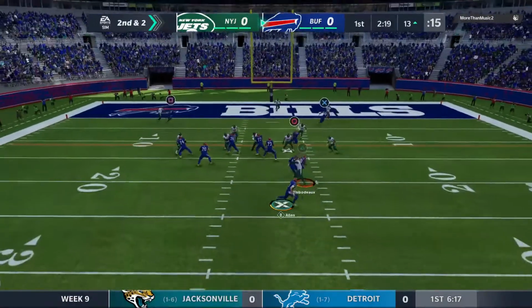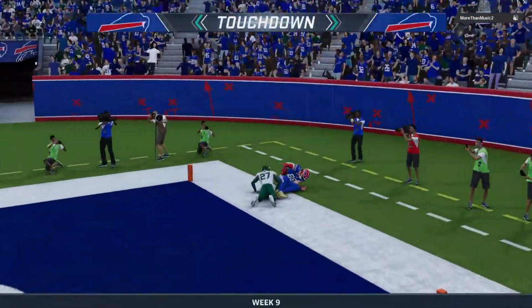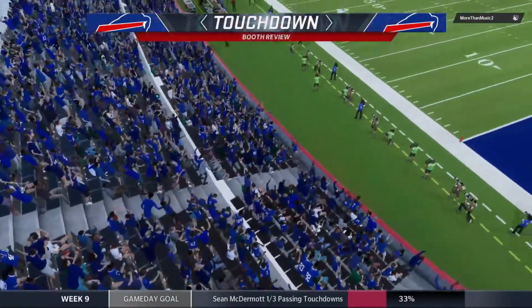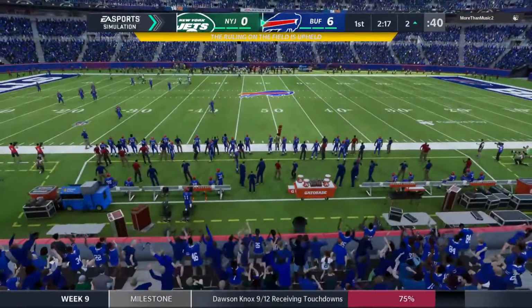And now they'll throw with Allen. They'll roll him out right. And this is caught for a Bills touchdown. Dawson Knox, his 9th touchdown of the season. And the Bills have taken the early lead.